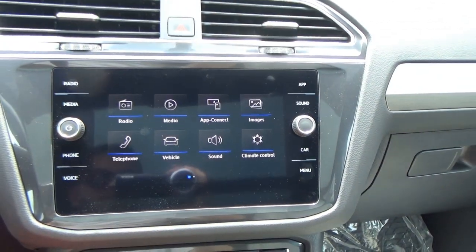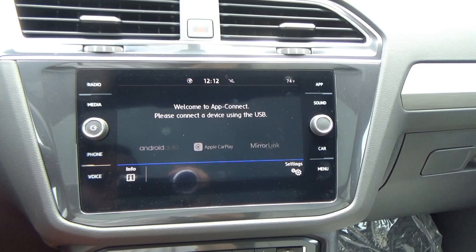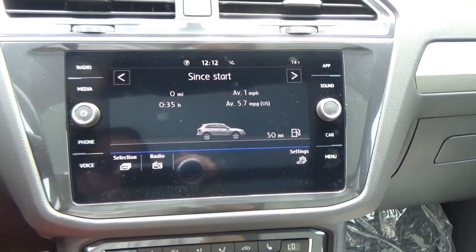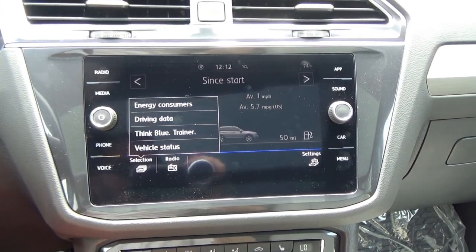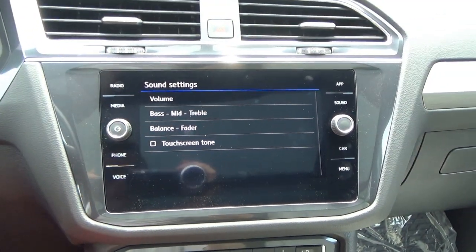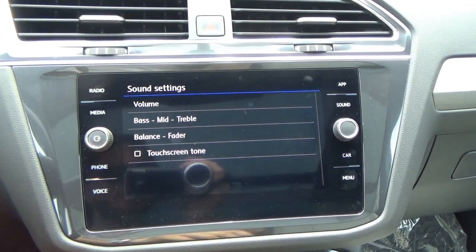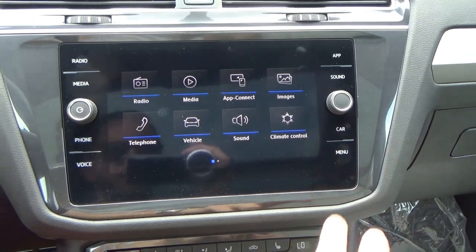You can click into the menu. You have your App Connect, which will take you into your Android Auto, Apple CarPlay, Mirror Link. You got your car settings here, which will just tell you different dynamics in the vehicle and more or less of that. You got your sound, which is a 6-speaker audio sound system. You could just change the bass, mid, or treble. Go back into your apps, you would just click the main menu button.